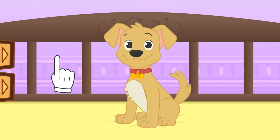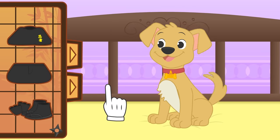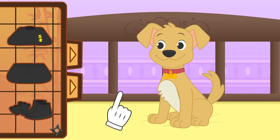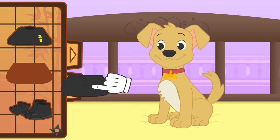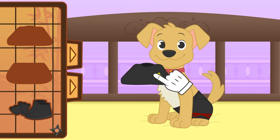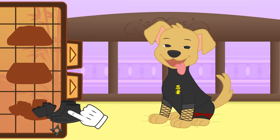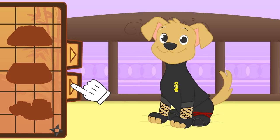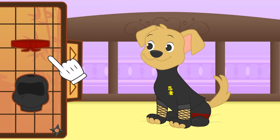We already know what the costume is, Max. Ninja! Calm down. We'll start right away. First, we'll put on your pants. Now the top. And of course, ninja shoes. Here are the accessories. This colorful belt will look great on you.